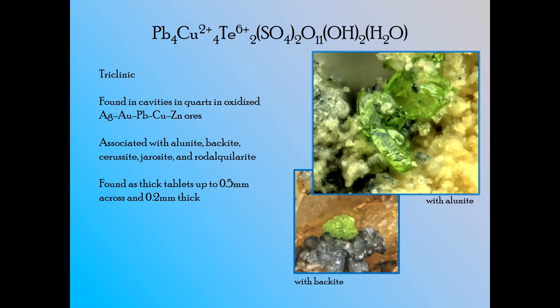It's got this exciting formula: lead, copper, tellurium, sulfate, hydroxide, hydrated. It's a triclinic mineral. It was found in cavities in quartz associated with silver and gold, lead, copper, and zinc. In these photos, you can see it's associated with alunite and bechite, as well as cerussite, jarosite, and rhodochrosite. Now the crystals aren't big, we're talking 0.5 to 0.2 millimeters.